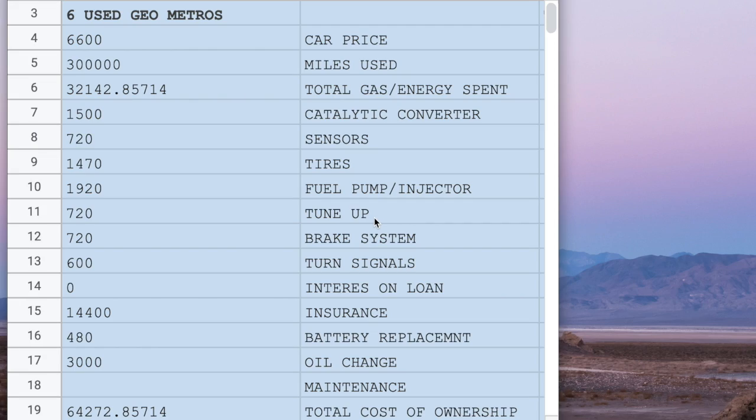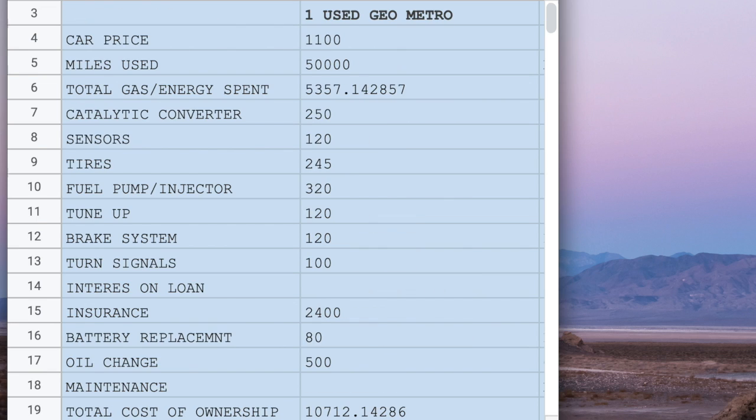So our first example is the Geo Metro. I own a Geo Metro, and I'll show you the exact numbers so you can get familiar with where I'm getting these numbers from. So I bought one used Geo Metro. I bought it for $1,000. It gave me 50,000 miles.